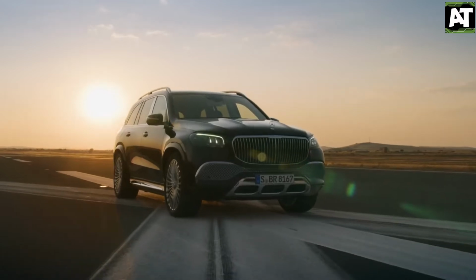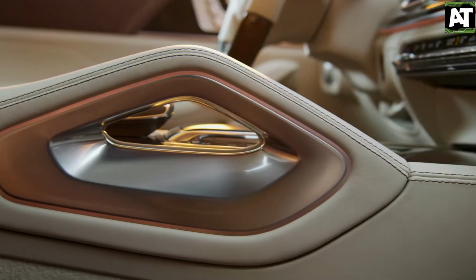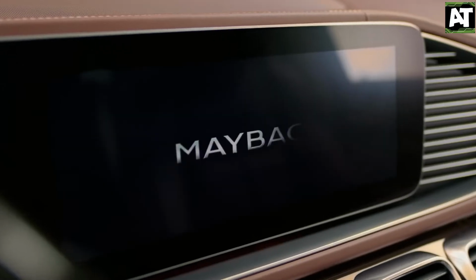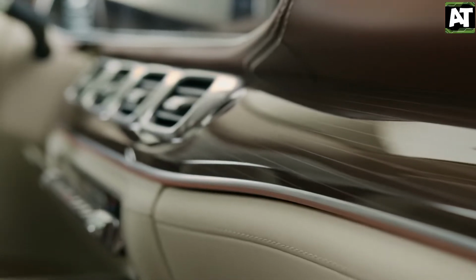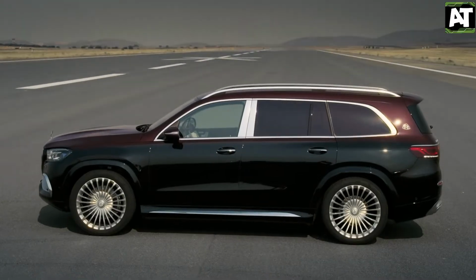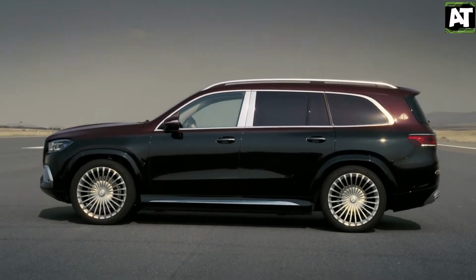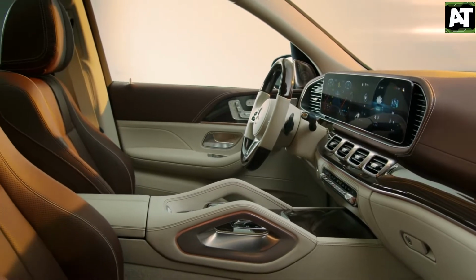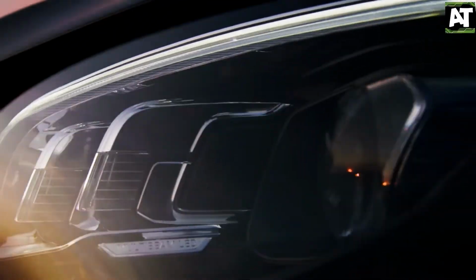The Mercedes-Maybach GLS 600 will not be able to remain anonymous this year. With its two-tone paint, hood-mounted three-pointed star, and commanding appearance, this Maybach-badged SUV is the type of car that makes everyone in the neighborhood stop and take notice. If you really want to feel like a king, then this awesome supercar is for you.